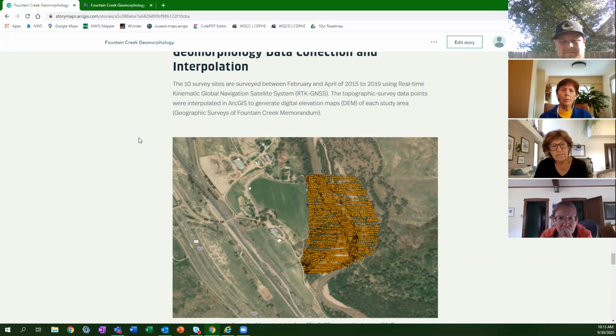They would use what's called real-time kinematic global navigation. People would go out, a crew of 4 people would go out and take a GPS, and literally every 3 feet, take a GPS point. It would go up, it would go down, and that's what you're seeing on this map right here. Every single one of those dots is a GPS point. And these GPS points were then added into ArcGIS, and you can generate a digital elevation map, or a DEM.